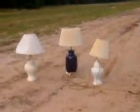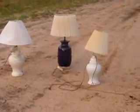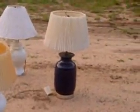There we go. I'm sure you've heard all sorts of weird, crazy things that we do. But how about lamp bowling with cars? Get a good look at the number one pin there. Here he comes.